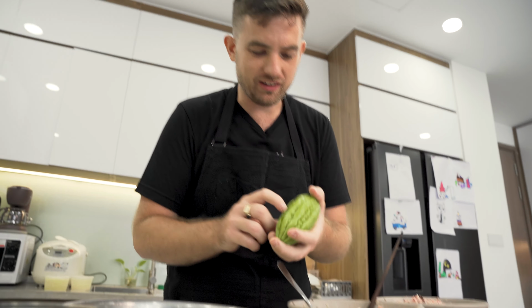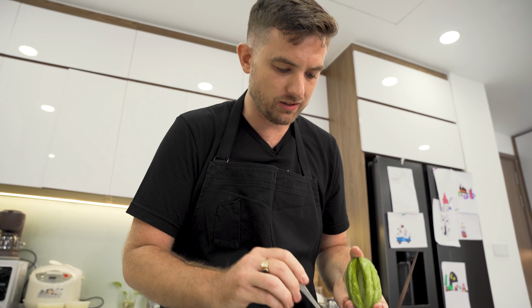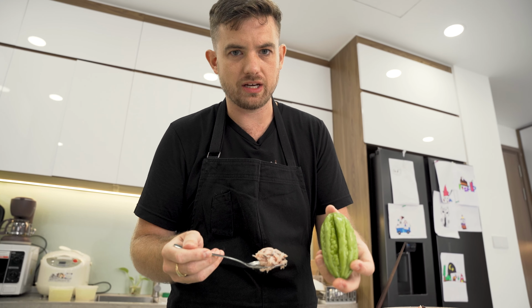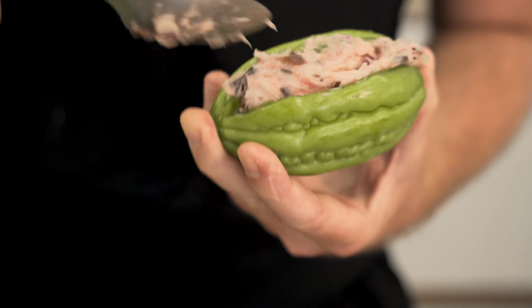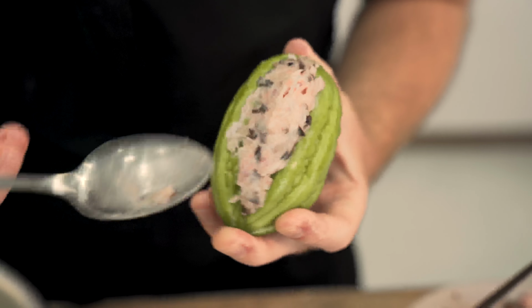So for this style, I'm not gonna lie to you, it's a little harder to stuff. So again, I'm going to pinch the sides out and then just bring it in and shove it in. But with this style, I can get more meat in it. That's why it's really cool.